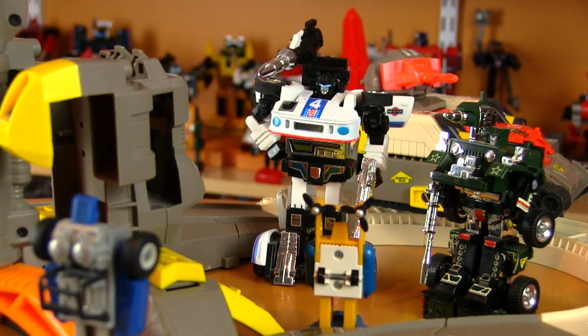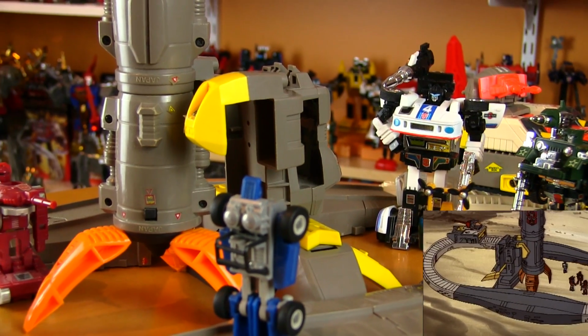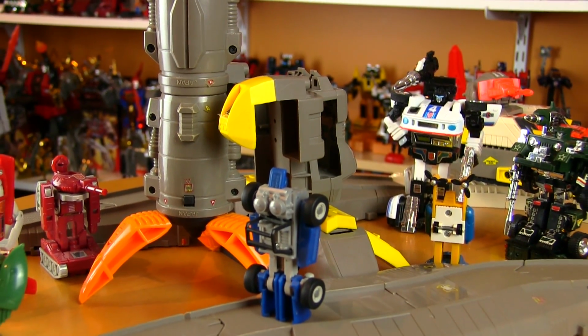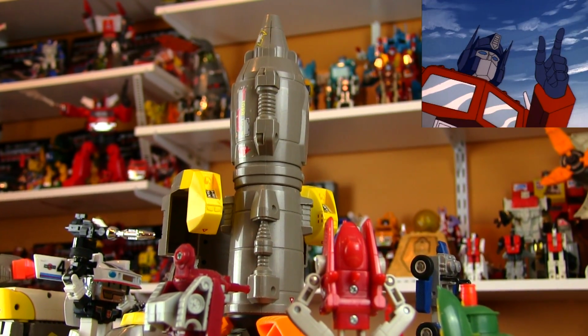Omega Supreme wasn't just a character, but a location, an actual playset where the Autobots could converge, often for away missions to outer space, thanks to the rocket that stood in the middle of the base. Rocket mode, Omega Supreme!